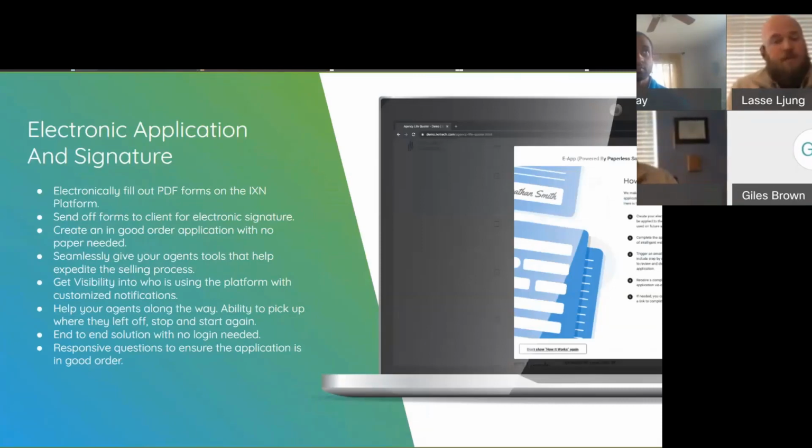And then we have our electronic application and signature solution, which is essentially a solution for filling out the full application electronically and sending it off for signature to your customers. It's an in good order application system. We have a nice user interface that's really slick where you can fill out the whole application and send it to your customer. The customer digitally signs it like a DocuSign type solution, and then you get an in good order application at the end of the process.